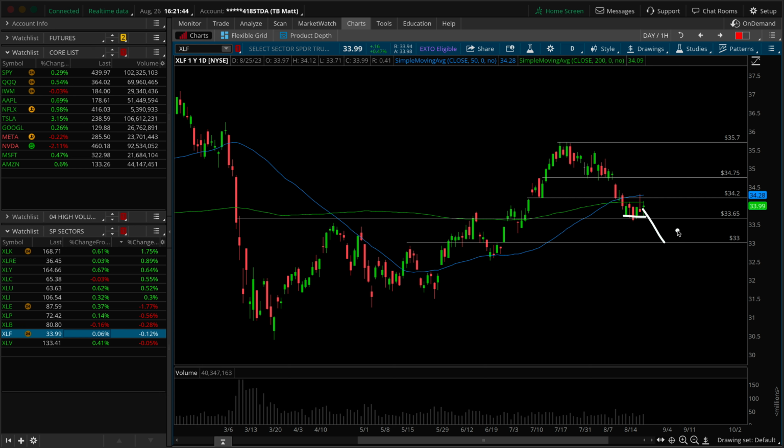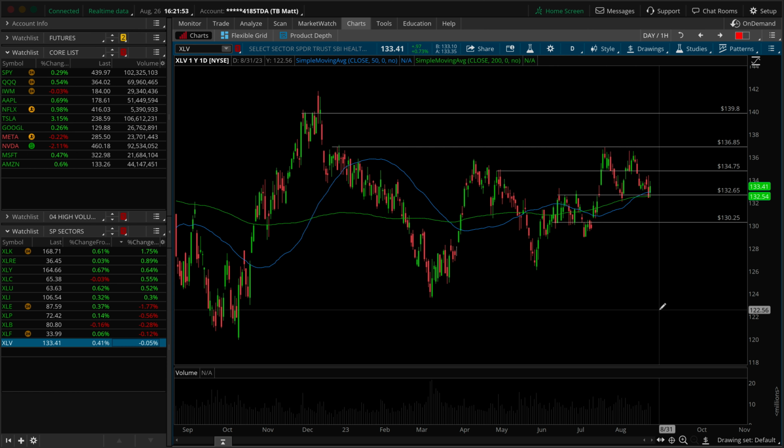I would imagine that people are probably making bets on credit events and debt issues if the financial sector as a whole breaks down underneath that 3365. We'll talk about that as we get to the fundamental rundown.